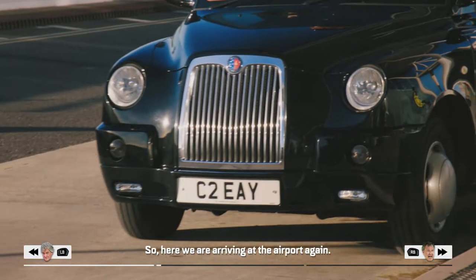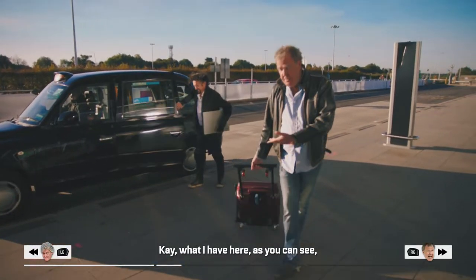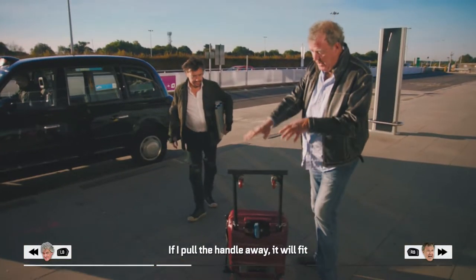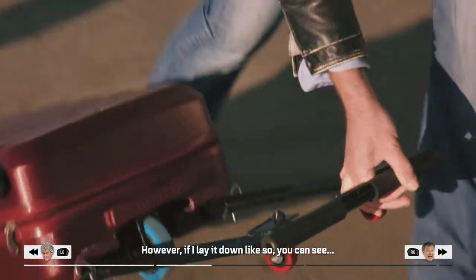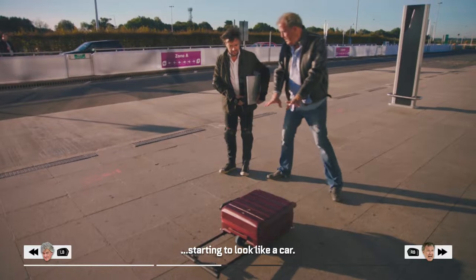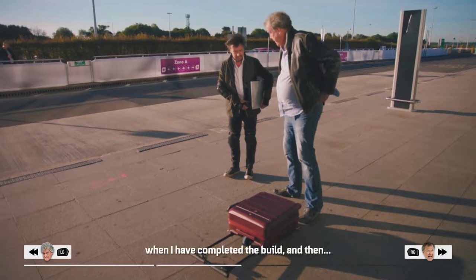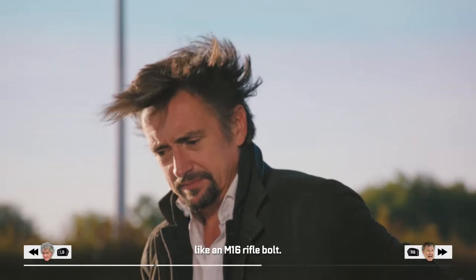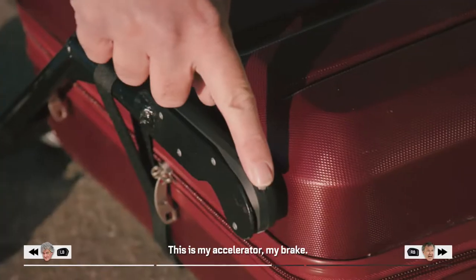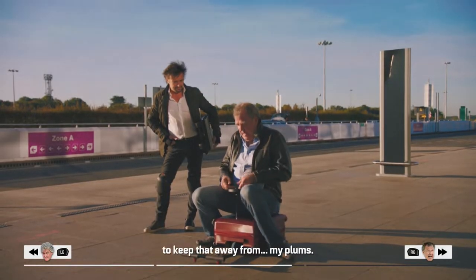So, here we are, arriving at the airport again, with what looks like normal hand luggage. Okay, what I have here, as you can see, is a perfectly ordinary wheeled suitcase. If I fold the handle away, it will fit in an overhead locker. However, if I lay it down like so, you can see, starting to look like a car. Not really, mate. No, it is. It will look even more like a car when I have completed the build, and then... You heard that? A solid click, like an M16 rifle bolt. This is my accelerator, my brake, and then I simply sit on it, being quite careful to keep that away from my plums, and I am ready to go.